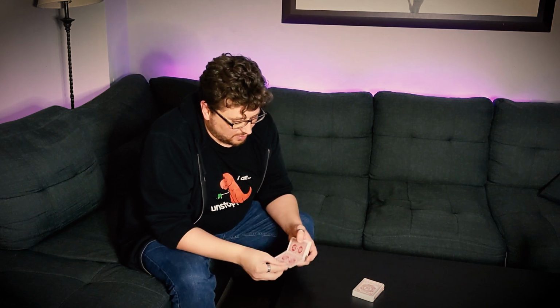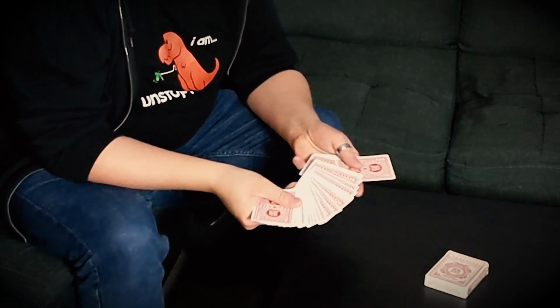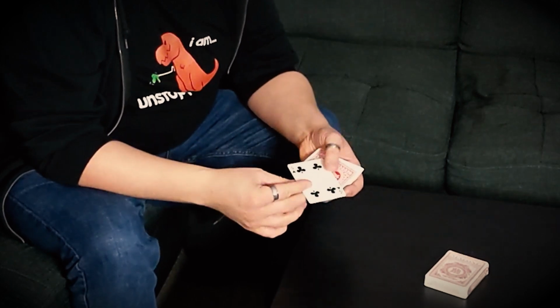It's actually a way to take a card and make it appear to glide along a spread of cards down into the deck. But not only that, it's a way to control any card to the top.